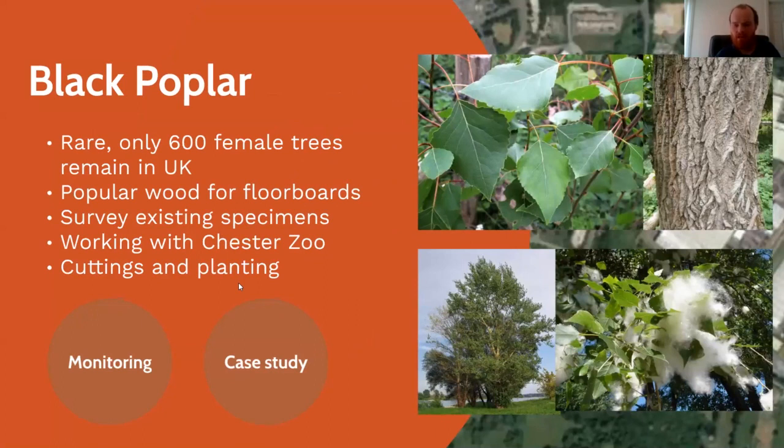So one of the species that we're helping that's not an animal is a plant, the black poplar. This is a really rare tree in the UK. There's only thought to be about 600 mature females left. The females are important in this species because they are dioecious, which means there are separate male and female plants. The males help pollinate, but it's the females that will spread the seed around the landscape.